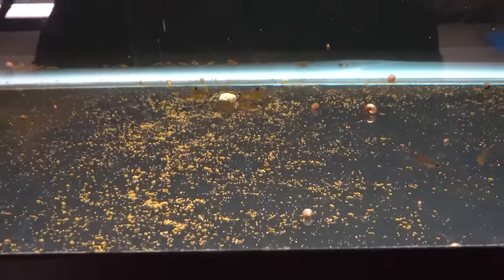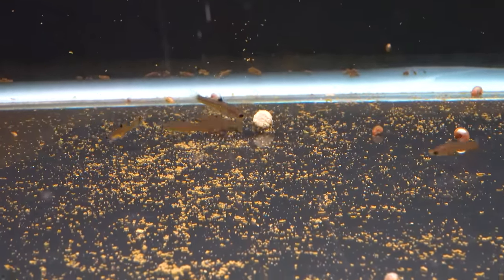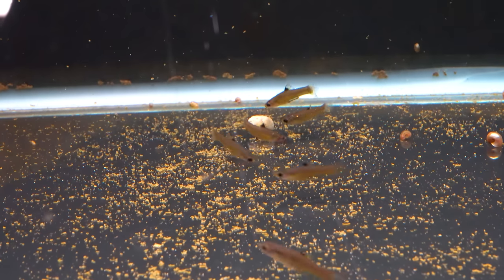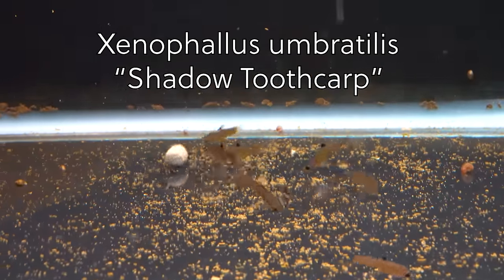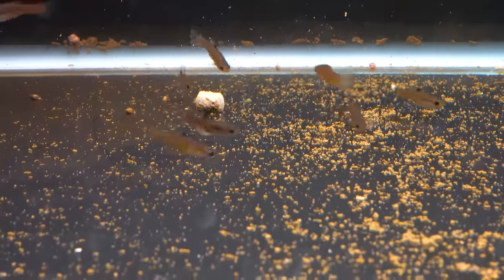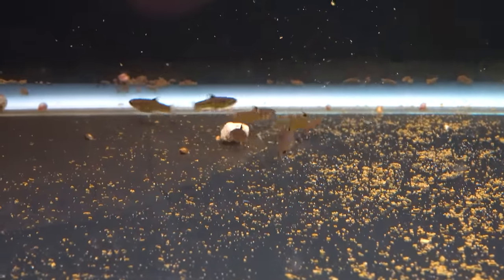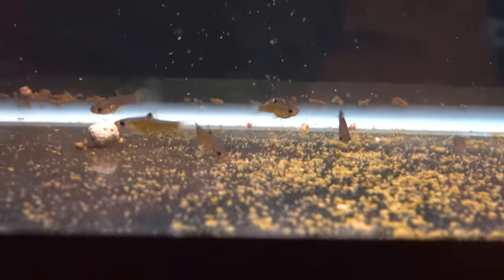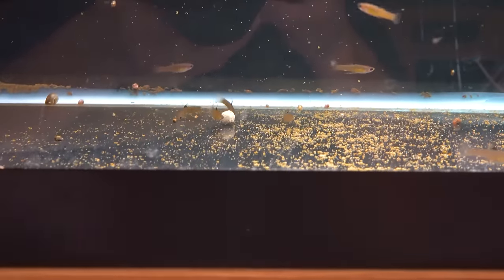Okay, here is a little livebearer that you never see. This is my first time seeing these. This is Xenophallus umbratilis, the shadow tooth carp. It's a neat, really rare little livebearer. Reminds me of a cross between a Phallichthys and a pygmy swordtail of some kind. I've never seen these before. I've never seen them offered for sale before. So, you know, whenever that happens, I wonder what that is. The itch starts itching and I have to order them just to see them.